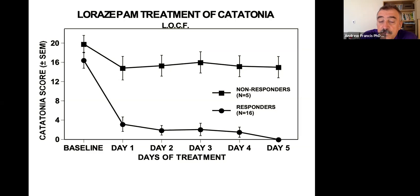And what we find is that if there's an initial response within the first day or so, that's a good sign that there will be an ultimate good response.